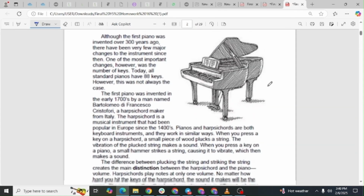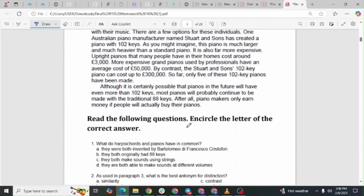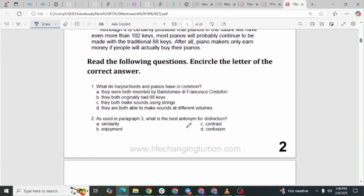Comprehension. Piano keys. Read the following questions. Encircle the letter of the correct answer. Question 1. What do harpsichords and pianos have in common?